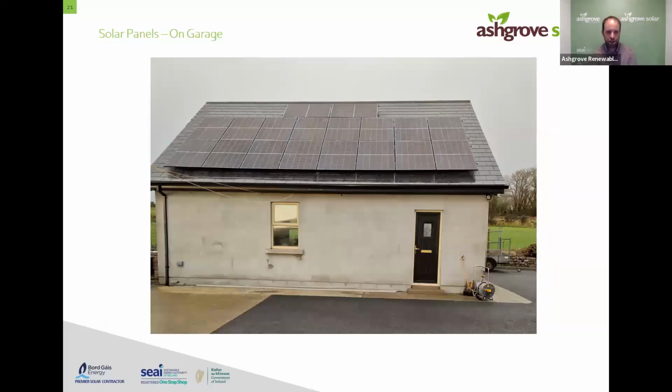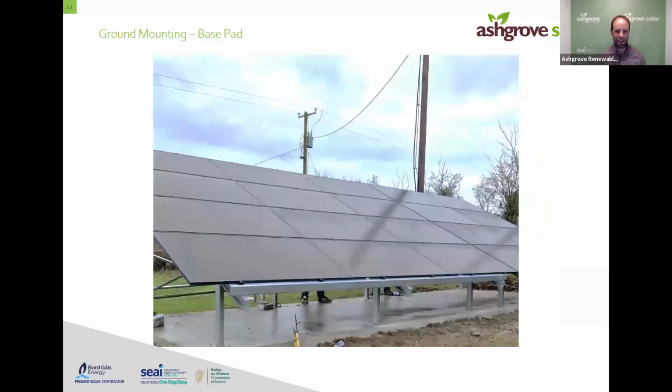Again, this is some more pictures of panels installed. This is a clothesline as opposed to electricity cables, just for reference. They weren't run across the yard like that.